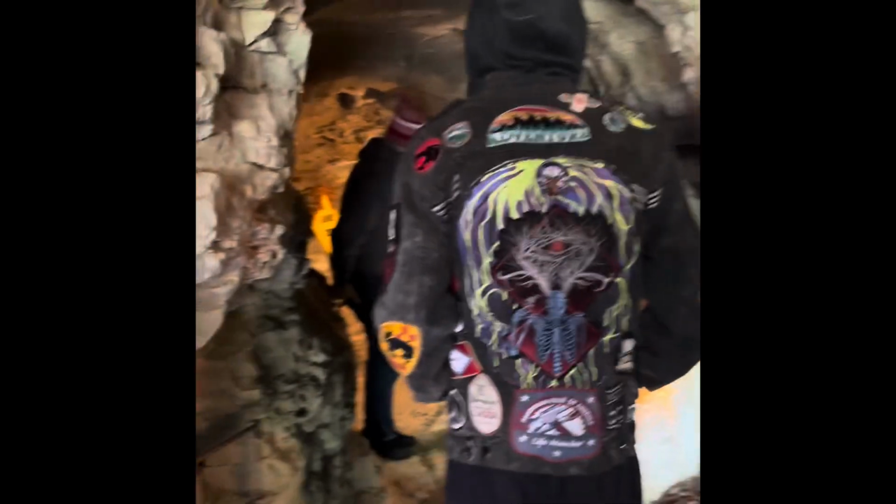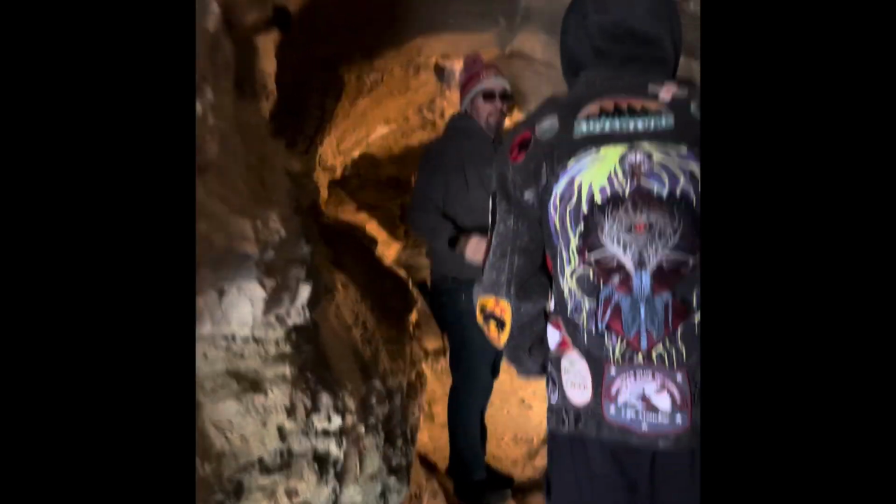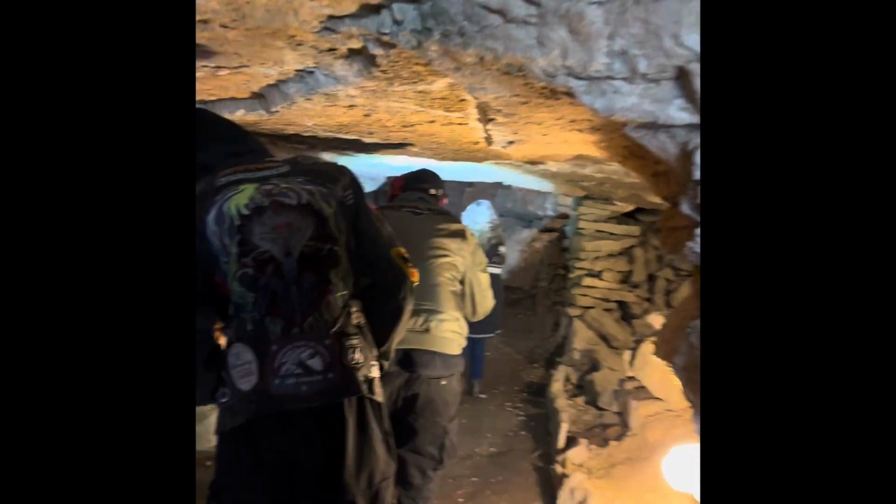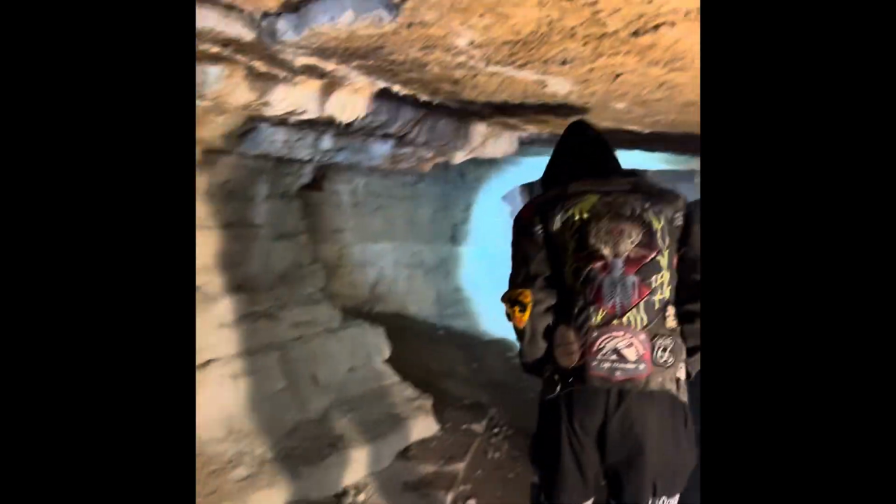Watch your heads and steps and stop at the beginning of the handrail. There'll be a place you can raise back up. Not a place for 6-footers, that's for sure. Well, it does get a little bigger over there.